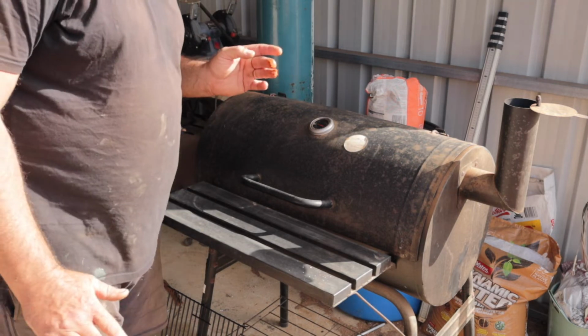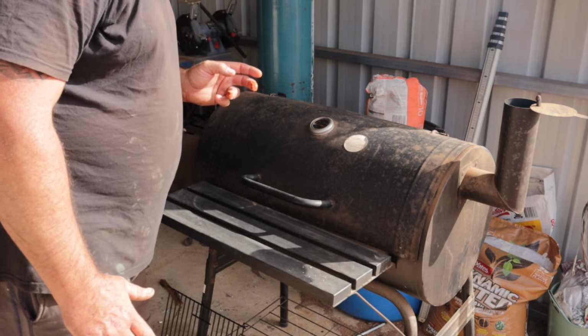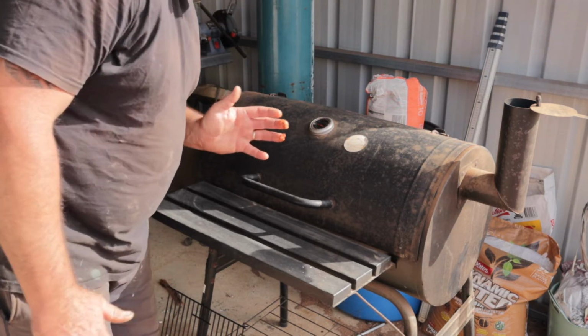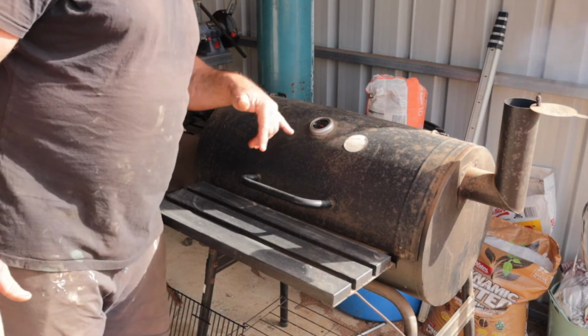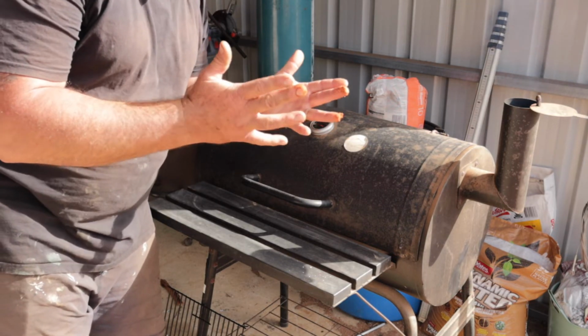Geez, it drops temperature quick. Went down to 200 Fahrenheit, just under 100 Celsius, geez, okay. It's climbing back up now, slowly, that's good. I was going to go wash my hands again.